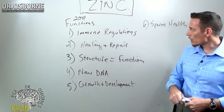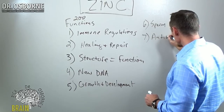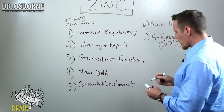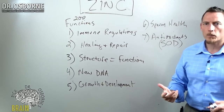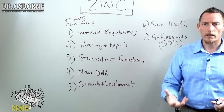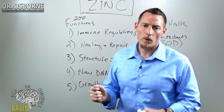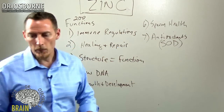And then zinc also serves as an antioxidant system. So antioxidants. There's actually a system in your body called SOD. That stands for superoxide dismutase. It's a very, very potent enzyme protein that helps to regulate detoxification. It helps to regulate how well your antioxidant systems are working, and zinc is what starts that motor. So those are the main functions of zinc. We'll get into a little bit more here tonight.